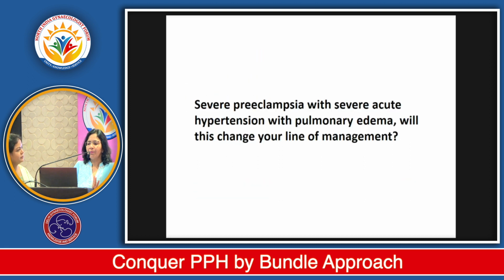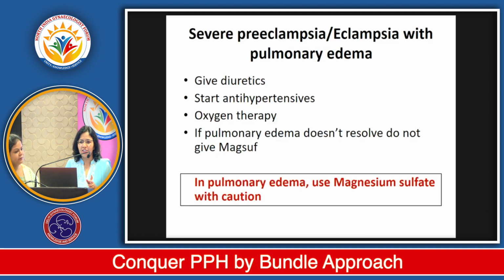So now the severe preeclampsia patient has come, BP is very high, she also has severe acute hypertension and she has pulmonary edema. Will this change your line of management? See, if you see this patient, she is severe preeclampsia with acute severe hypertension with pulmonary edema. This patient is already having pulmonary edema. She is at more risk of throwing a convulsion. So we have to be cautious regarding giving anti-seizure medication to this patient.